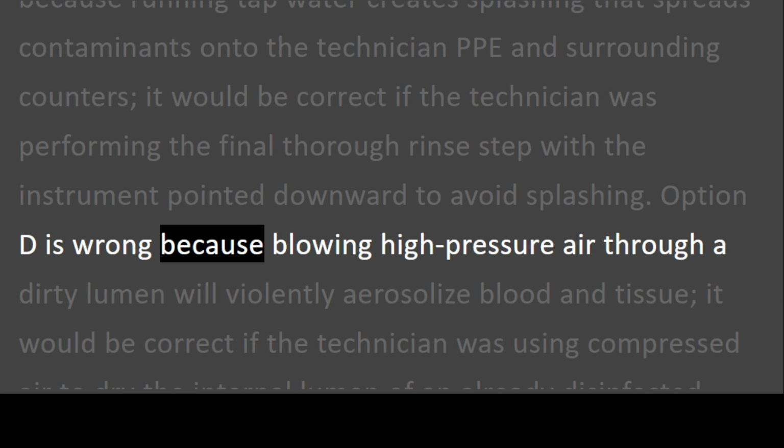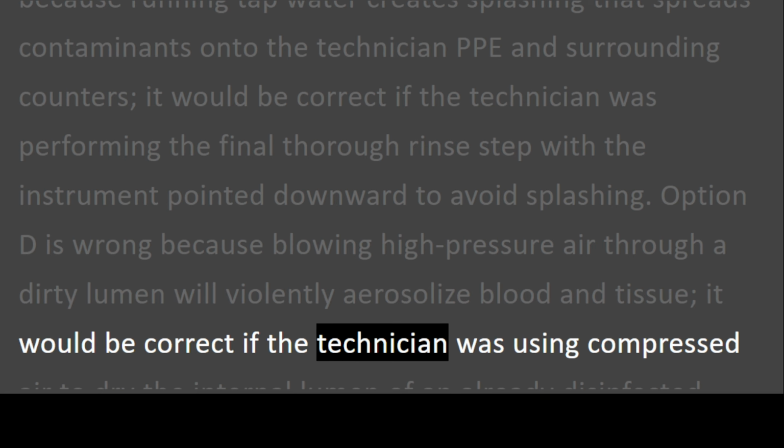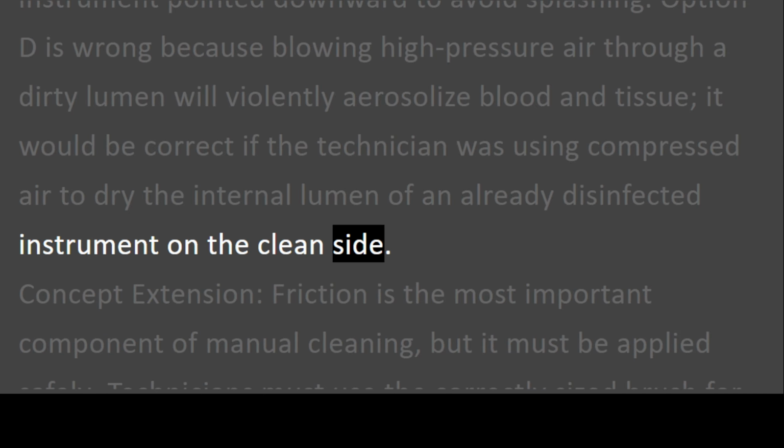Option D is wrong because blowing high-pressure air through a dirty lumen will violently aerosolize blood and tissue. It would be correct if the technician was using compressed air to dry the internal lumen of an already disinfected instrument on the clean side.